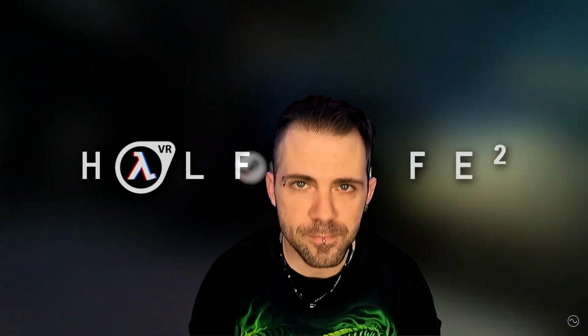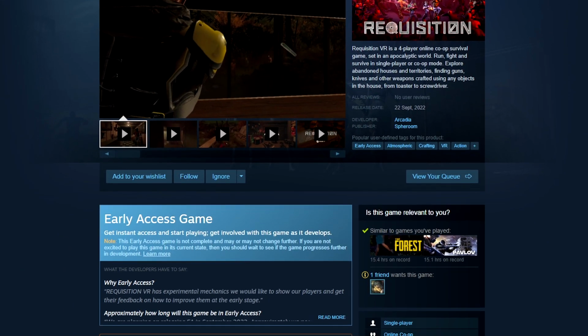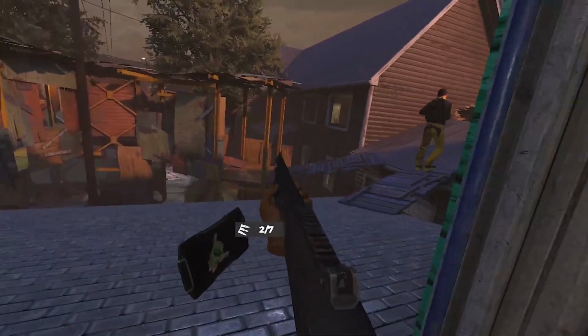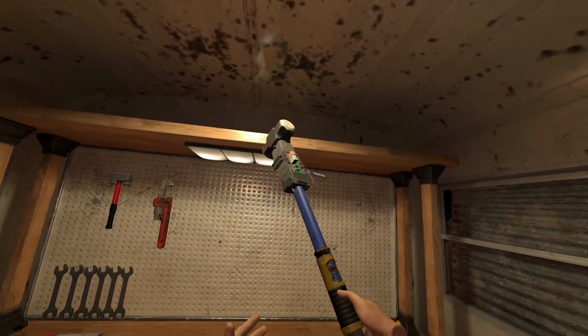This crazy 4-person apocalyptic game finally releases September 22nd. I'm talking, of course, about Requisition VR. You explore abandoned houses, finding guns, knives, and other objects to craft with a crafting system like no other. Honestly, the object interaction seems endless. So grab 3 friends, relatives, acquaintances, co-workers, frenemies, whatever have you, and start destroying zombies on the 22nd.